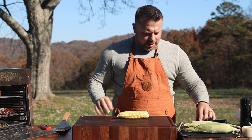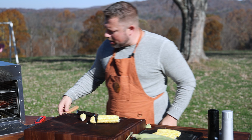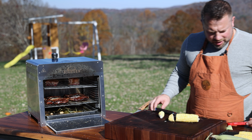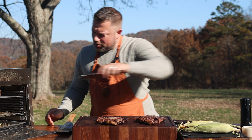Okay, we have our corn now, and I have popped this off. Now, it does not take long. We want to keep an eye on these steaks, make sure they aren't temping too high, and we're close. Let's get them off of there. So literally, we're not even at 3 minutes yet for these guys. Slide that back in. Let's pull this out up here.